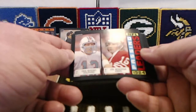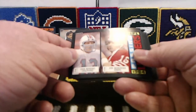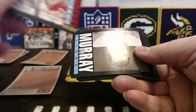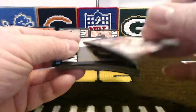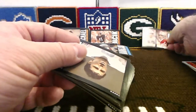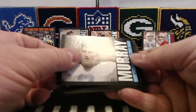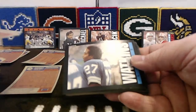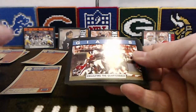Well, look what we found. An NFL passing leaders featuring Dan Marino and Joe Montana. Well, no Montana's in this lot, I guess. That's mean. That is so mean. I'm sorry. Same guy that gave me the Forever pack of 85 Donruss baseball. Eddie Murray. Bobby Watkins. Here we go.